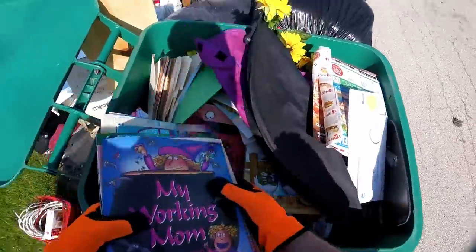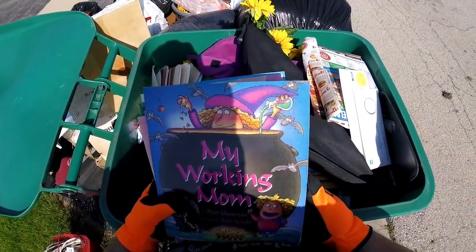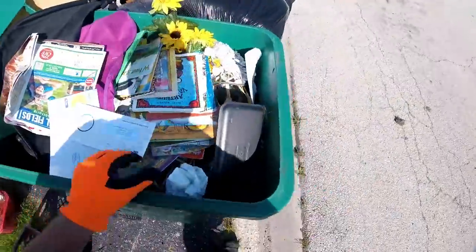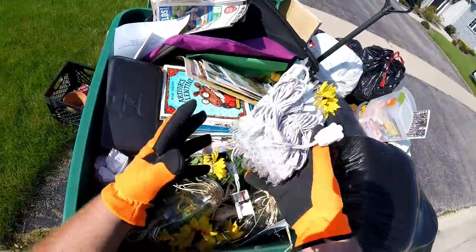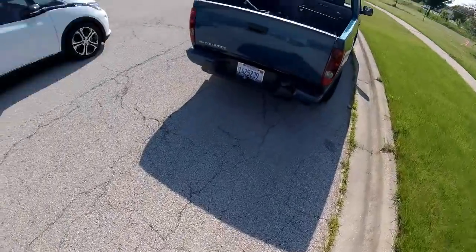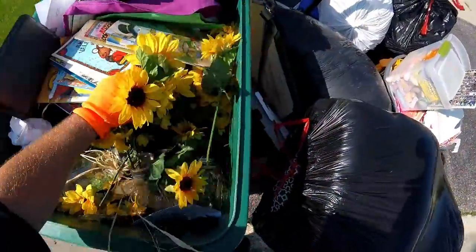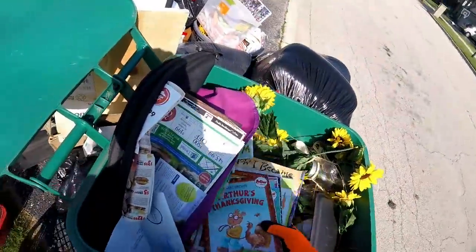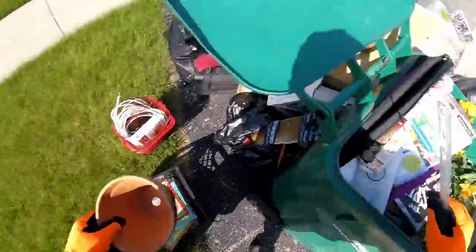These kids' books. My Working Mom by Peter Glassman, illustrated by Ted Arnold. Look at all those mason jars. That's definitely recyclable. Christmas lights all day long. Actually, the Goodwill is not very far from here. That's right next to where I bought that Deep Woods Off.